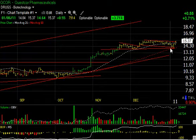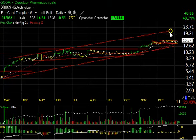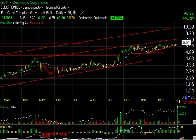QCOR moved up the last 2 days after testing lateral price support and its 50-day moving average. Now challenging the top of this entire consolidation zone of the last 4 weeks. A breakout here could lead to a sharp move, and we're looking for a move that takes QCOR up to 19 and then 22.5, 23 zone over the next few weeks.